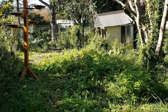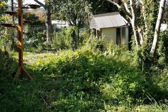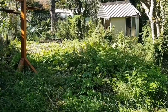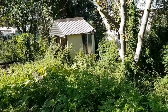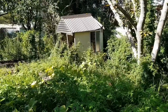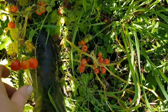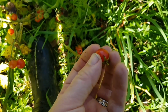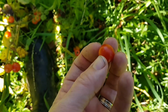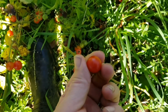But I'm going to have a little forage through this section here because I still have these tiny little currant tomatoes. Last year they lasted until around June, so I have noticed I have a few more there and I'll pick them off, just a few now. So this is what I'm talking about. These are the little currant tomatoes. They've self-seeded in this area and they're still edible. The skin has gone a little bit more tough, but it still has a lovely sweet tomato taste.